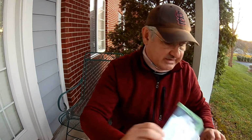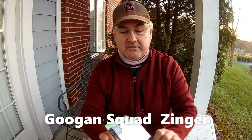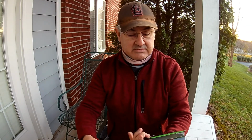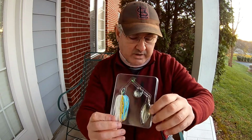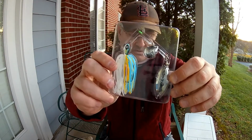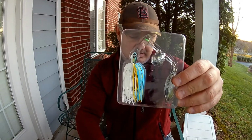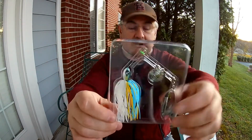Right out of the gate, got a spinnerbait from Googan. It looks like they call this their Zinger spinnerbait, and the color on this is called Sexy Shad. The weight on this, they're saying, is 3/8 of an ounce. The blades, we've got a Colorado number 2 and a Willow number 4. And again, that Sexy Shad color, so kind of a bluegillish looking color.